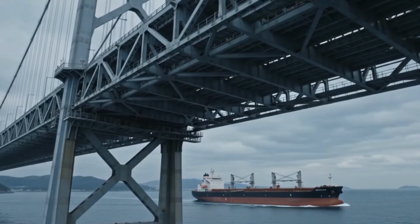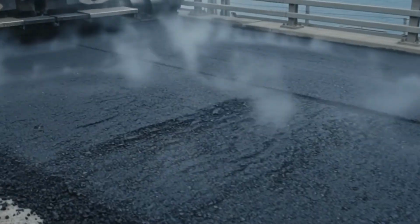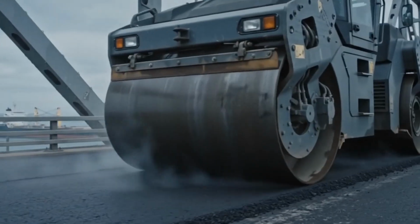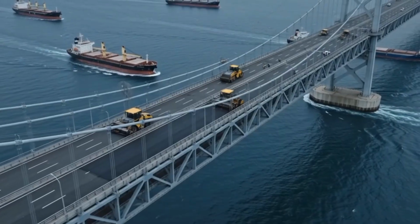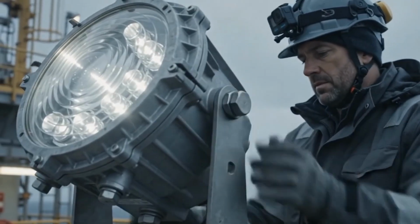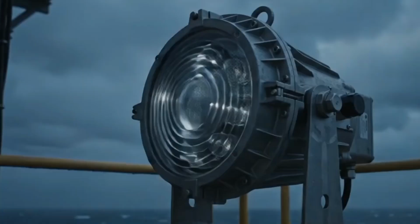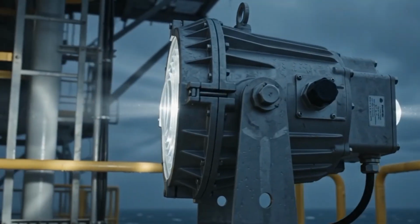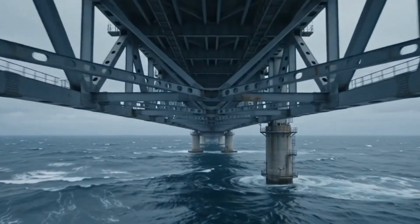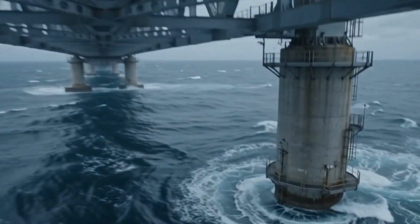This is the final, critical phase of the project. Paving the deck demands absolute precision, while global trade continues uninterrupted below. Engineering at these depths requires absolute precision. These high-intensity lights are the guardians of the sea. At this scale, every connection must withstand extreme forces.